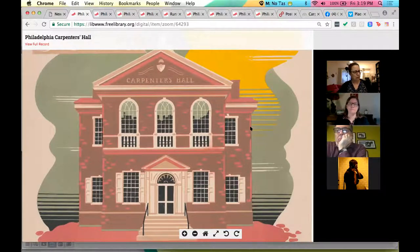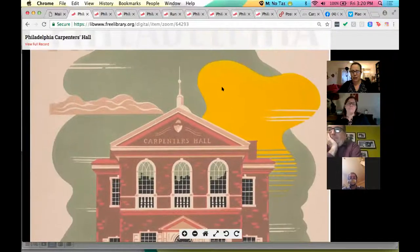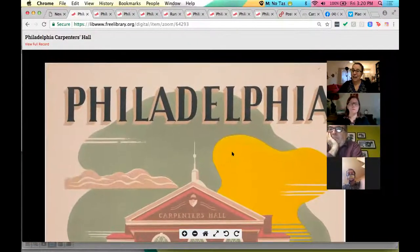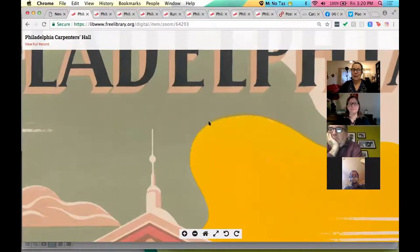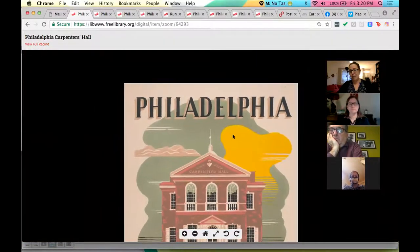She's most well known for The Egg Tree, which is a children's book that has Pennsylvania Dutch iconography throughout it. She grew up in Lancaster, Pennsylvania, and her parents were Quakers, and they owned a print shop. So she had a lot of knowledge about printing, and she actually became the director of the WPA poster division in Philadelphia.